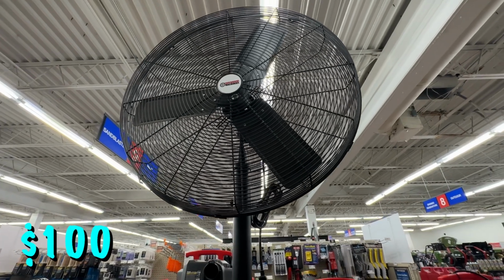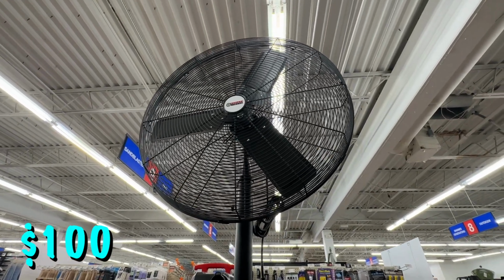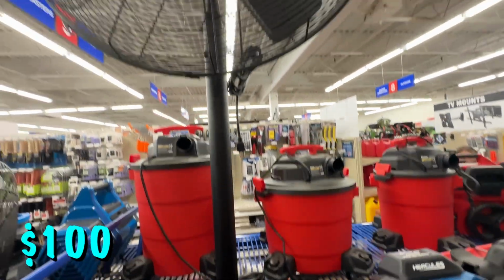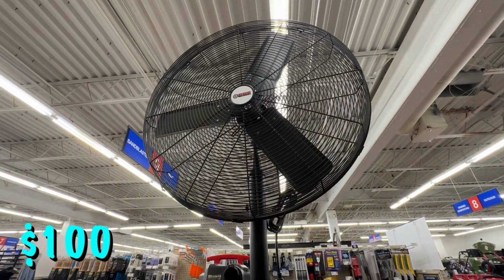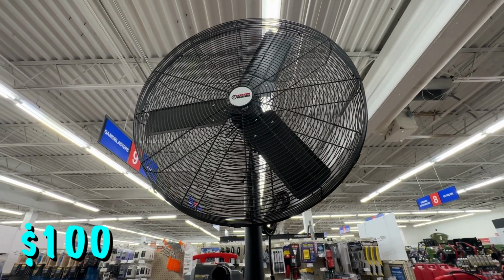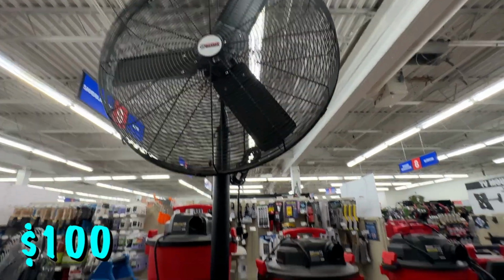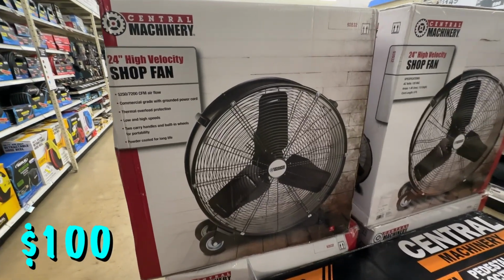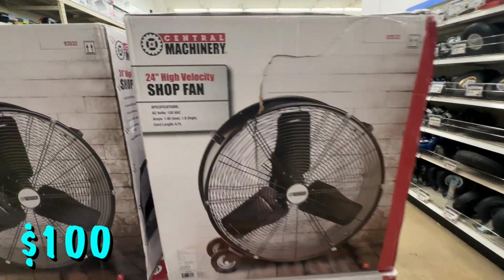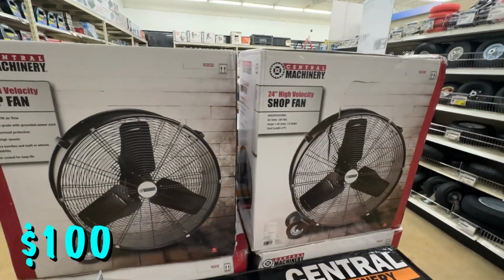First up are these Central Machinery fans. If you've been shopping at Harbor Freight for a long time, you know that heaters are almost impossible to find in stock during the wintertime, and these fans are almost impossible to find in stock in the summertime once that big summer heat hits. So do yourself a favor, if you're after one of these, get it now. But you can choose from the 30-inch pedestal version for $100 for ITC members, or the 24-inch one on rollers for also $100. But yeah, these will be impossible to find, I guarantee you, once that first summer heat hits. For some reason, Harbor Freight is always caught off guard with that and has a really hard time keeping them in stock.